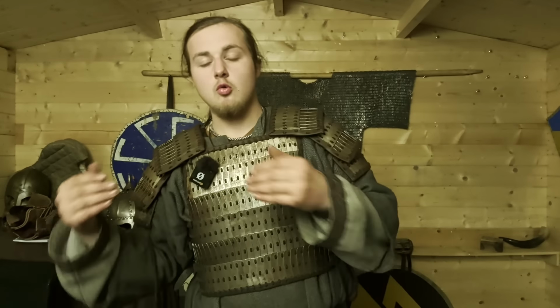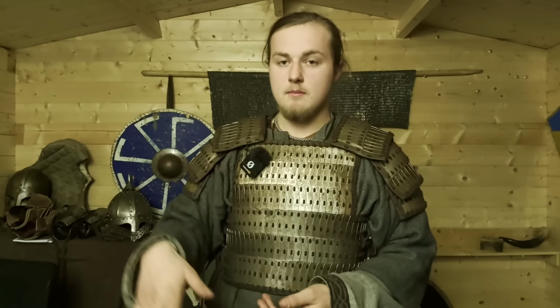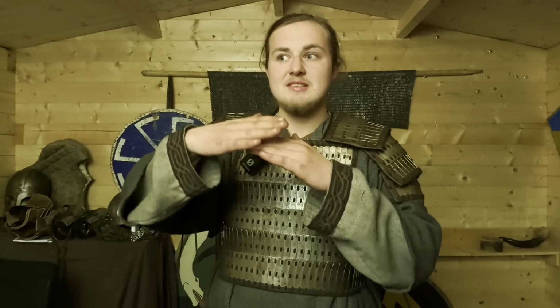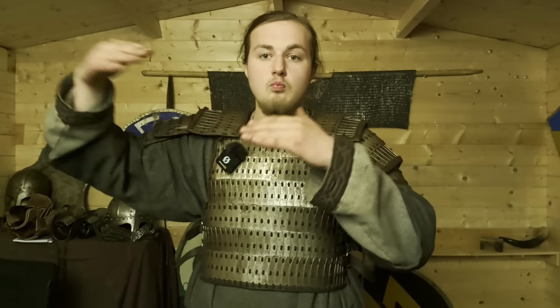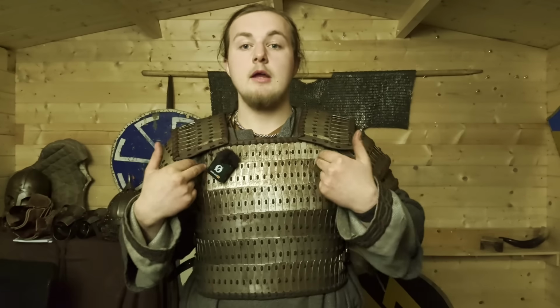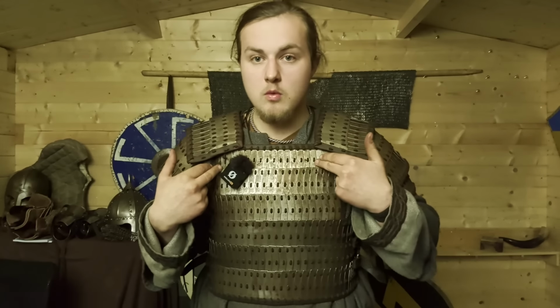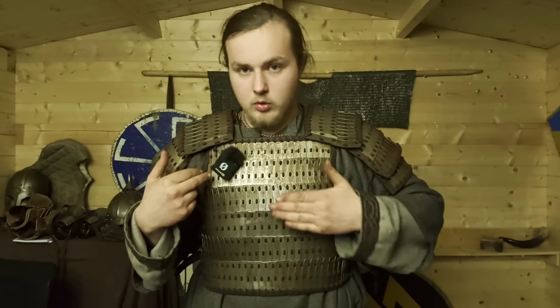And this is because when you're building a scale armor, you'll start by attaching the bottom scales, and then you'll attach scales on top of them and just progress all the way up. On a lamellar, you're starting by building it from the top. So the first row that was built on this armor was this top row right here. And then you'll build downwards like this.